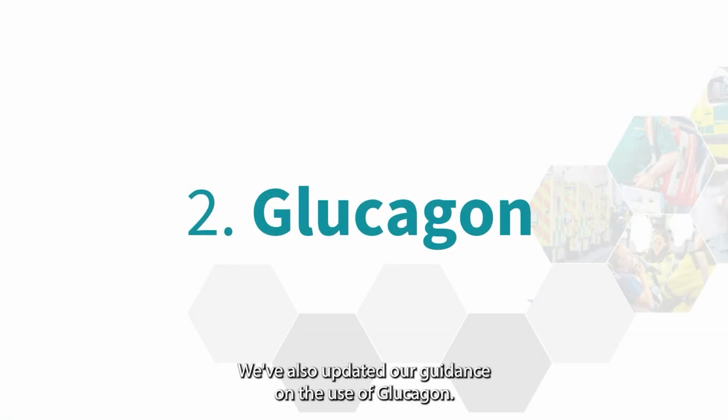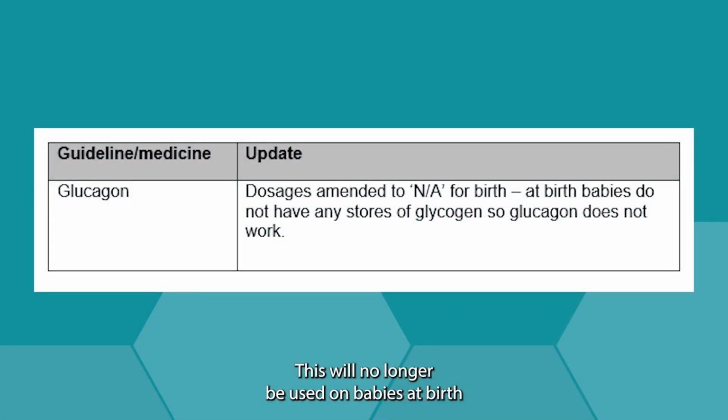We've also updated our guidance on the use of glucagon. This will no longer be used on babies at birth because they don't have any stores of glycogen, so glucagon does not work for this group of infants.